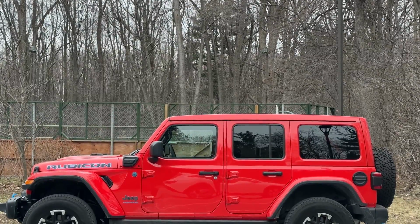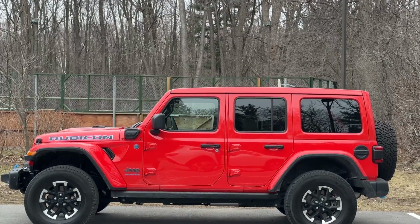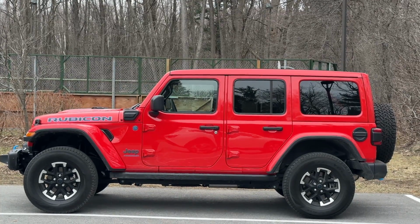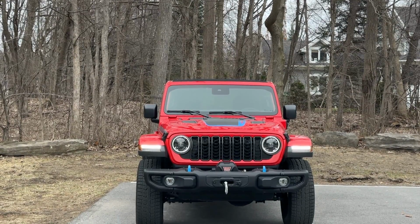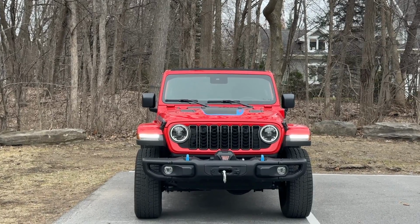Now, like I said, handling is something to be desired, because it just drifts all over the place on the highway. I'm constantly having to correct it. If I'm flooring it, I'm really having to correct it. And this is a heavy vehicle. I don't know if you always want to be making corrections.